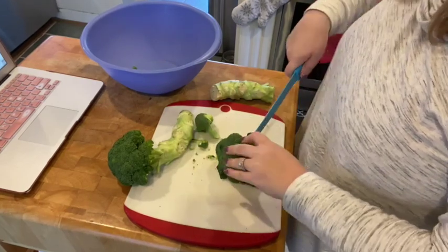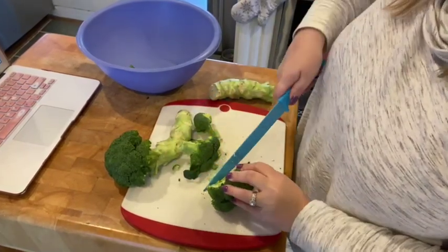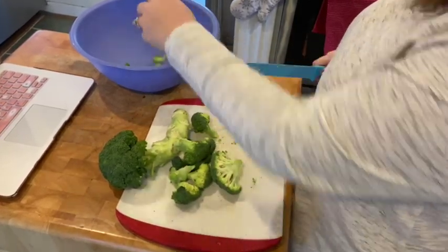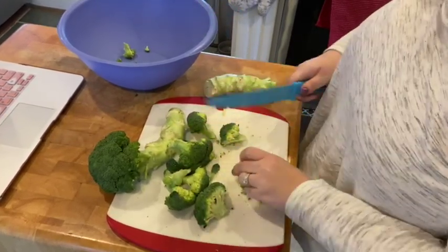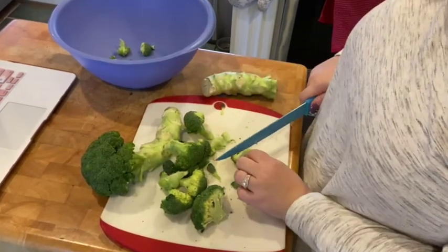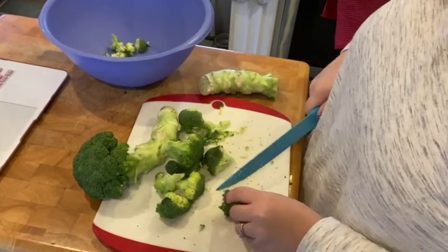So while that's cooking in the oven, I'm going to go ahead and chop up my broccoli heads. You want the pieces of broccoli to be really small, like bite-sized. You don't want huge chunks of broccoli. So just cut it up pretty small. You're just going to throw everything in a bowl. This is such an easy recipe because really all you're doing is mixing it all together. It's just the chopping and prep that takes a while, but we're going to go ahead and chop up this broccoli.